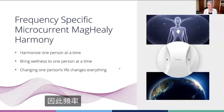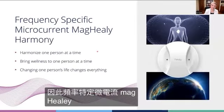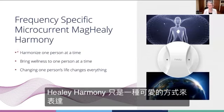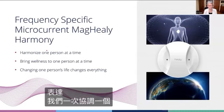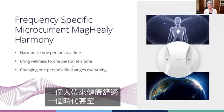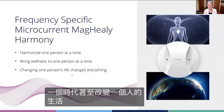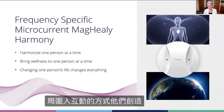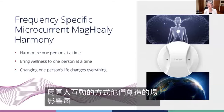So frequency-specific microcurrent, MagHealy, harmony is just a lovely way to put it. We harmonize one person at a time, bring wellness and comfort to one person at a time, and changing even one person's life changes everything. The way they interact with the people around them, the field that they create, affects the field of everyone and the world.